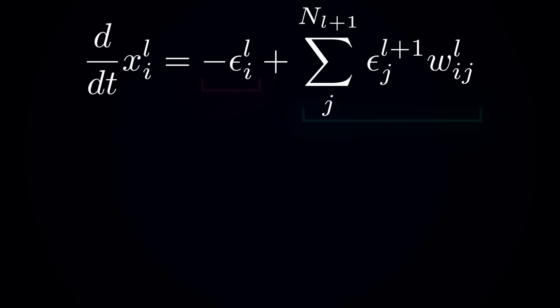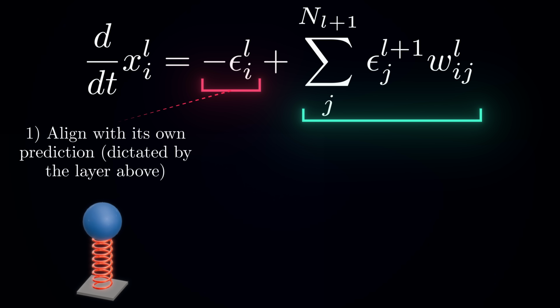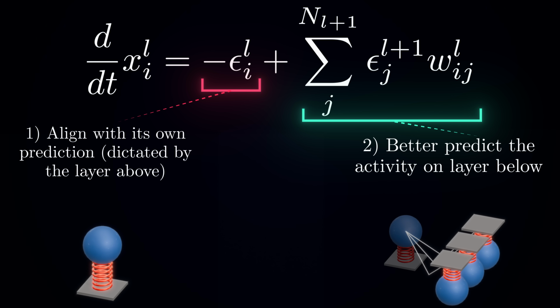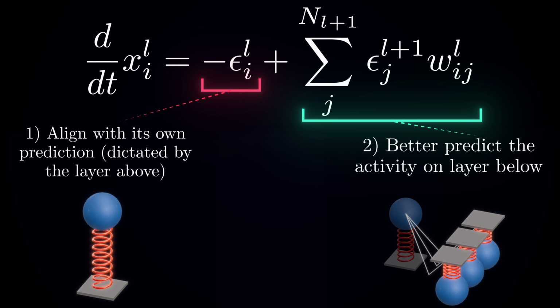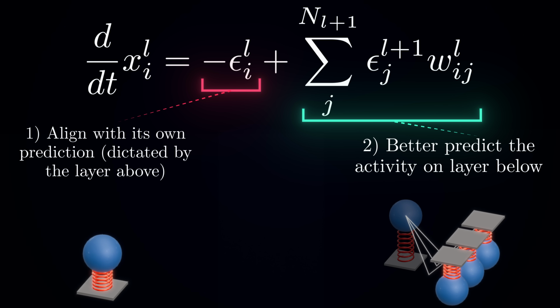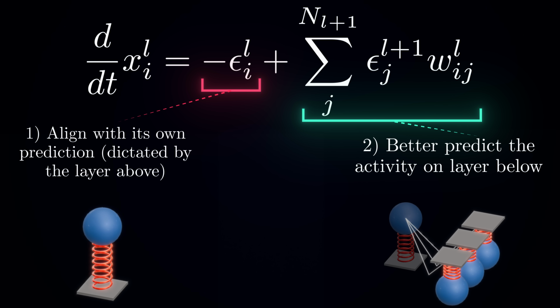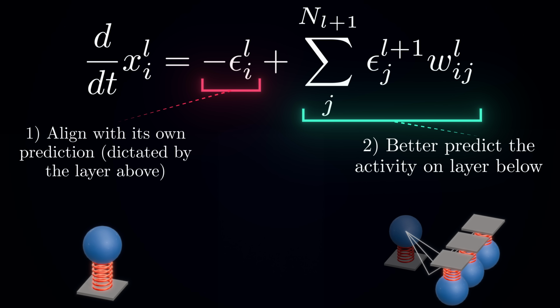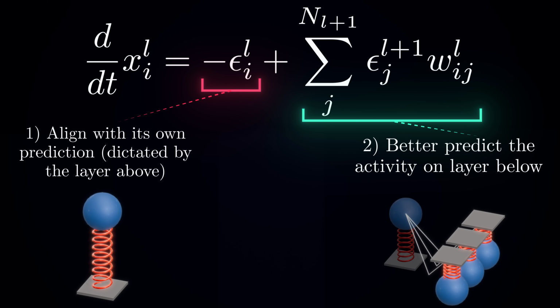Activity is adjusted, trying to find a compromise between two competing influences. The first term drives the neuron to align with its top-down prediction, while the second term encourages it to better predict the layer below. When these forces settle into balance, the neuron has found its optimal activity level, one that minimizes prediction errors both at its own layer and the layer it helps to predict. But before we move to adjusting the weights, let's translate these update rules from abstract springs and platforms into actual neurons.